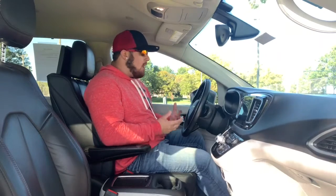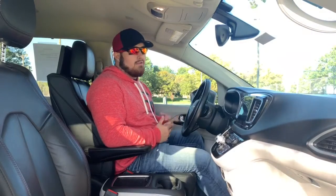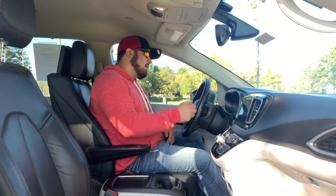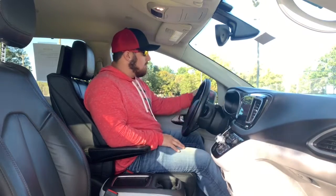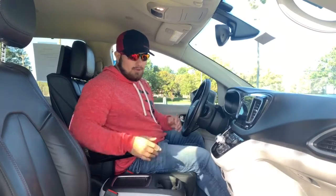This does have your automatic headlights, so you never have to turn your headlights on and off unless you want to. You just put it on automatic and they stay on. All your windshield wiper controls are up here, along with your brights and turn signals. Now let's go ahead and jump in the middle, and I'll show you the middle.